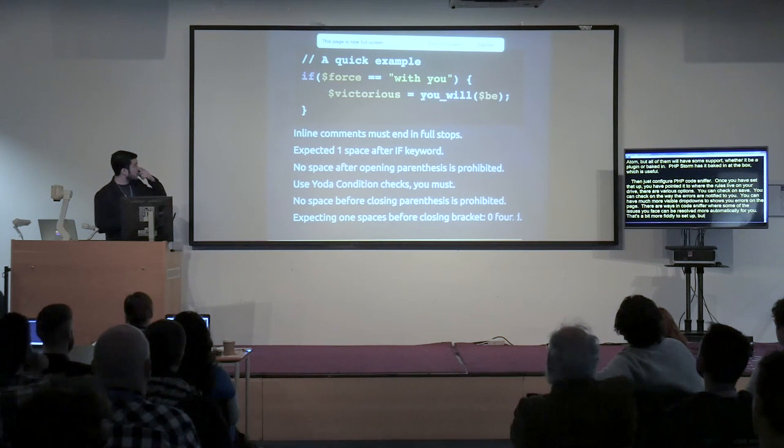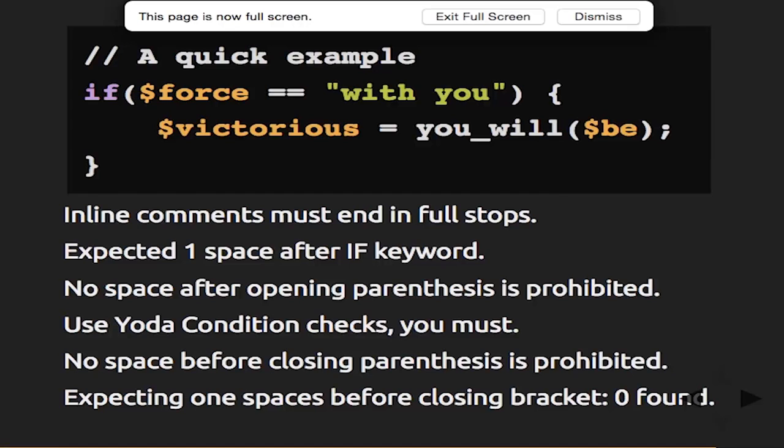Just a quick example of the output, some basic code here. These are actual messages that will come out. So there's no full stop on the inline comment. There should be one space after the if keyword. The parenthesis, there's no space before and after. Yoda condition needs to be used there, so that needs to be reversed to avoid those pesky bugs I touched on. And there should be an extra space before the closing bracket on the third line there. So it's just a sample of what the output would be, really.